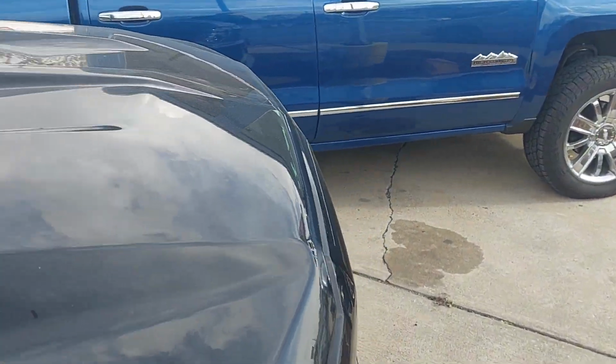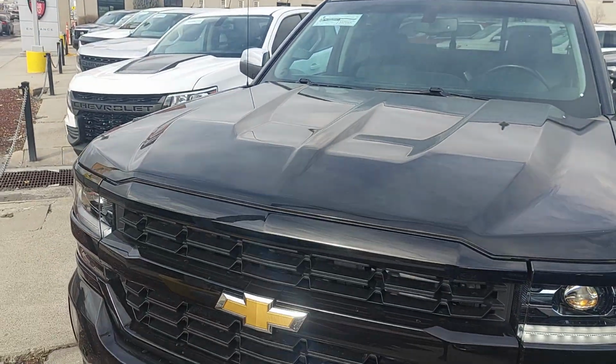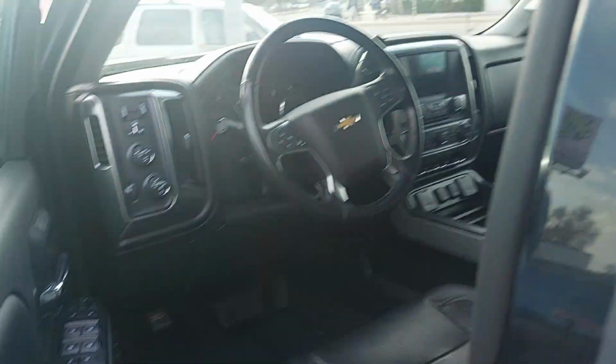All right, so as far as the exterior goes, I give it a solid 9.5 out of 10, especially for a 2018. This thing's in very good shape. So let's hop inside and see what the interior looks like.